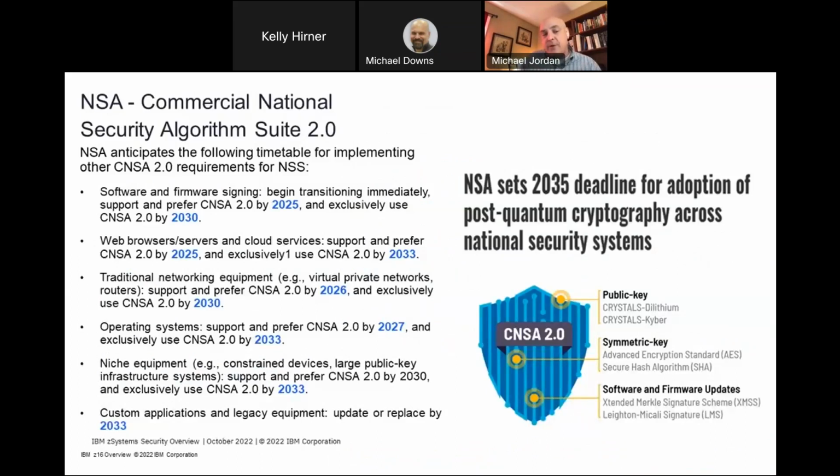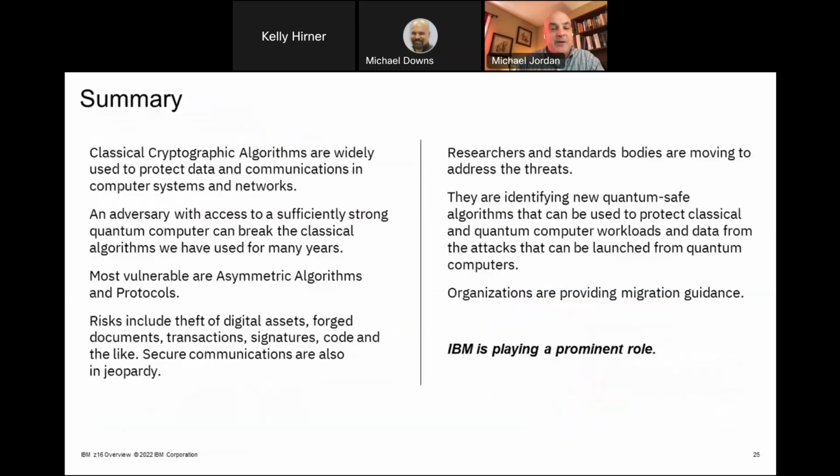A couple of weeks ago, or probably closer to a month ago, NSA came out with what they're calling the Commercial National Security Algorithms Suite 2.0. If you remember back in the elliptic curve days, NSA came out with something they called Suite B. So basically, they're saying we can't wait. We have to start the process, and they've set a 2035 deadline for adoption of post-quantum cryptography. And if you look on the left-hand side of this page, even though the deadline is 2035, there are a lot of interim deadlines that are really in the near future. If NSA is suggesting this, they probably have good reason for it. I don't know what it is, but that would be my point of view.